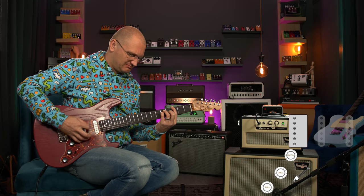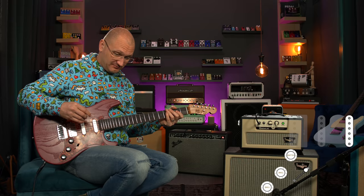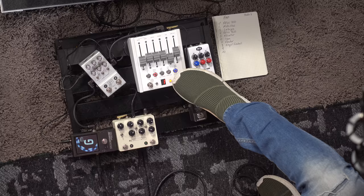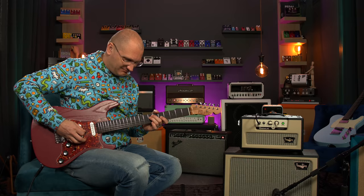It is on the thinner side with quite a bit of treble to really match the single coils. I'm going to engage a little bit of delay, a little bit of that side from the JHS Gunshot. Those tones are delightful.